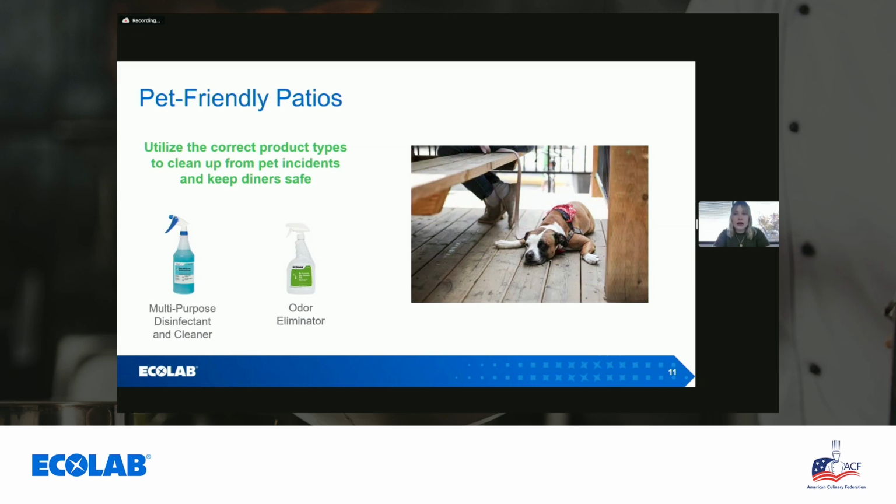This might also be an example of where you might want to introduce a multi-purpose disinfectant to that first step when you're cleaning tables as well. If you tend to get a lot of pets in your spaces and you see maybe a lot of drooling on tabletops or that sort of thing, it could be an option to introduce that multi-purpose disinfectant cleaner on those table surfaces as well. To make sure that you're getting correct virus kill claims for anything that could be spread either pet to pet or additionally from there.